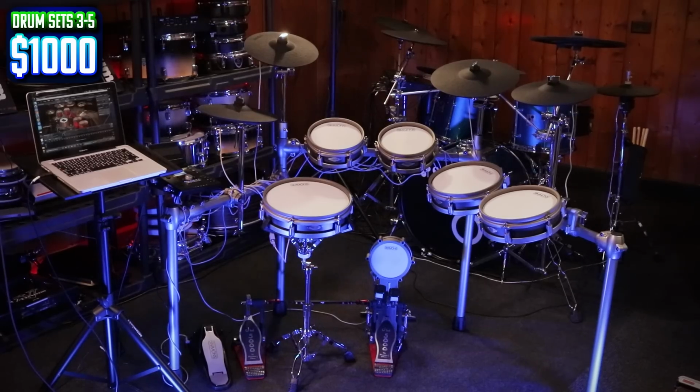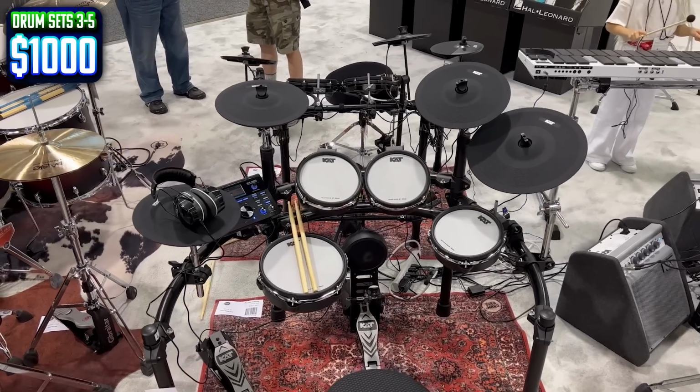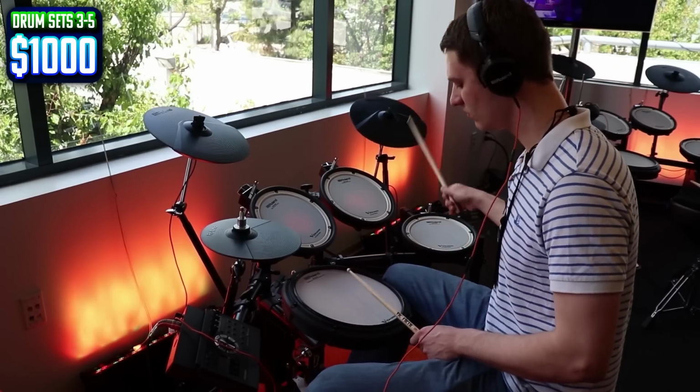Okay, so bumping up to $1,000, this is going to be a little bit trickier because I'm going to give you a bunch of different options at the exact same price. So number one, we got the Simmons SD1250. Number two, we've got the Cat Percussion KT300. And number three, we've got the Roland TD-17 KV.